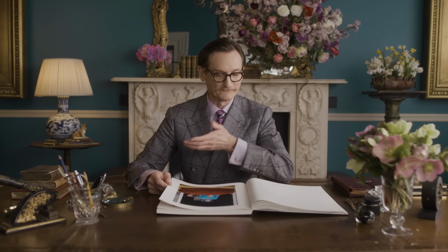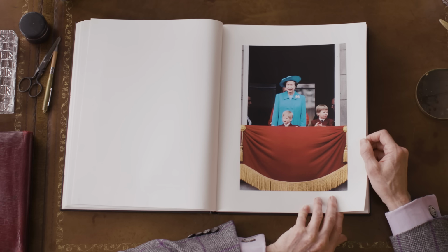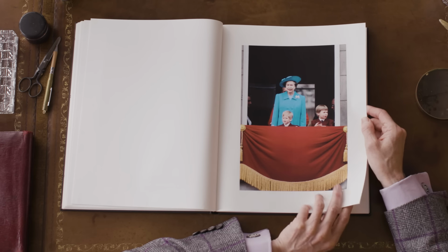And here, of course, the Queen in a very strident shade of slightly turquoise blue, and of course, the moment she steps out onto the balcony, she's going to be immediately recognisable.